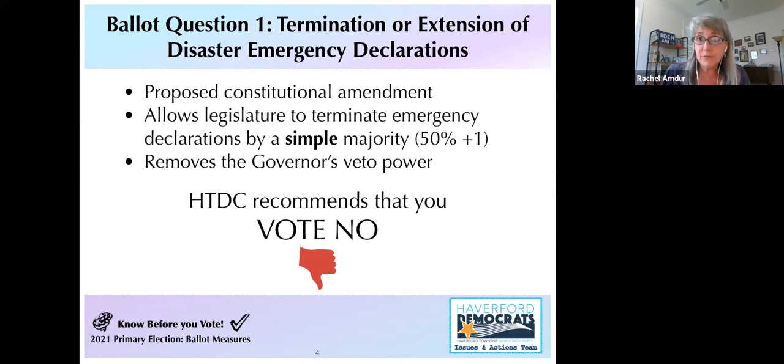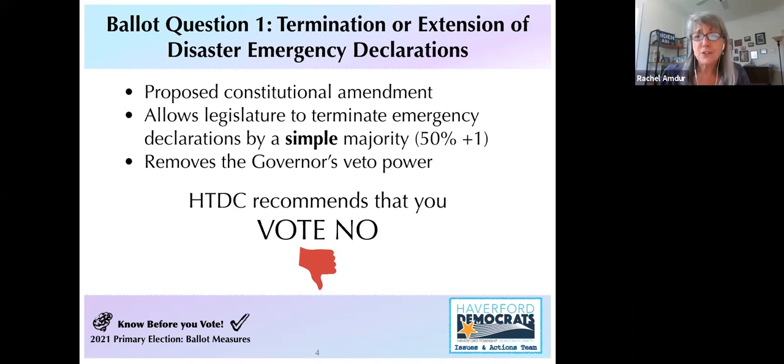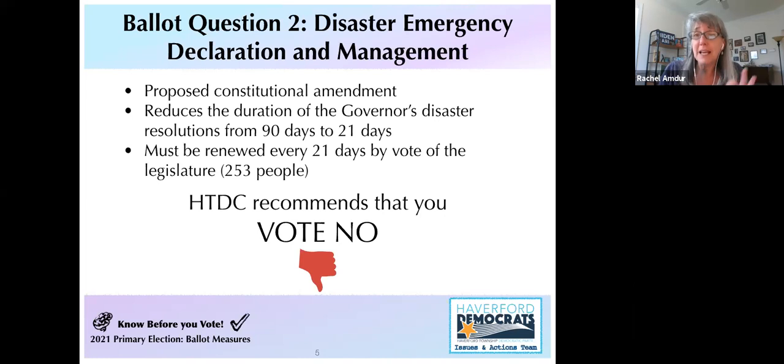Now, just to show you how ridiculous it is, there's only one other time in the Pennsylvania Constitution that the governor is not allowed to veto something the legislature passes. And that's when the legislature votes on an amendment to adjourn their legislative session. That's the only other thing that the governor can't veto. So this is a hard no. Yeah, it sounds very out of line with how everything else is run. So the Haverford Dems, the Delco Dems, and the PA Dems all say no.